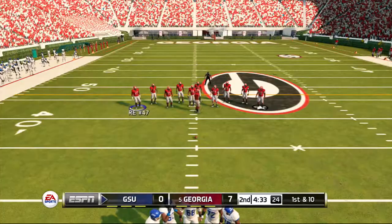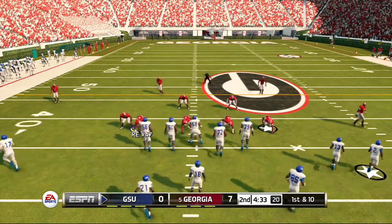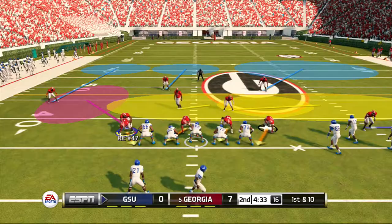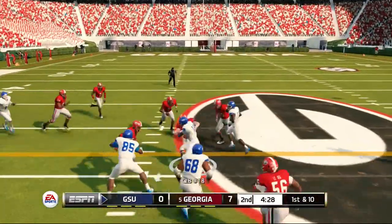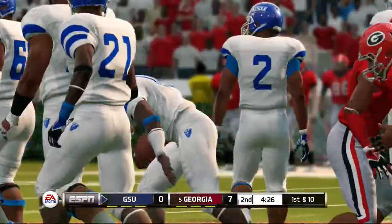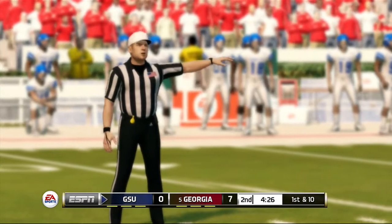Momentum swings have been fairly even. And with so little separation, this game can be drastically changed on just one or two plays. He scrambled. Tackle made around the 47-yard line. Let's get out of the field for the official call. Offside. Defense.